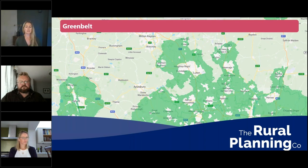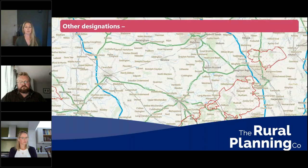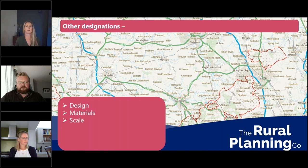There are other designations which can come into play when preparing a planning application and thinking about siting, for instance. This plan shows a designation called an AONB, an Area of Outstanding Natural Beauty. You can see here, this is the Chilterns AONB in red. These designations can make planning harder, but in my experience, shouldn't make an equestrian proposal completely prohibitive like Green Belt can be. Consideration of the following aspects are really important when thinking about making a robust application. So, for instance, design, you'd think of how it was constructed with regard to materials.